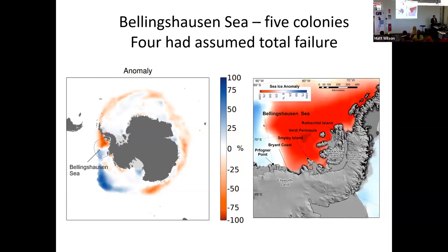One particular area of concern was the Bellingshausen Sea, where we had the worst of the sea ice conditions, the largest anomaly, this area to the southwest of the Antarctic Peninsula. This had total sea ice loss in about November last year, and it linked in with 5 of the colonies, where 4 of them had total breeding failure, at Verdi, Smiley, Bryant, and Profonda Point.